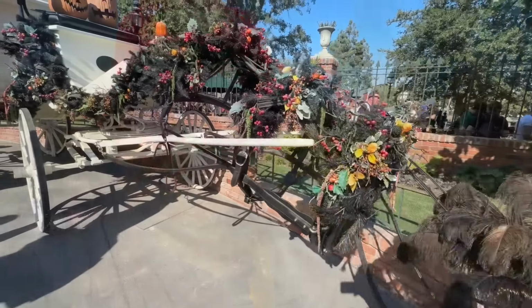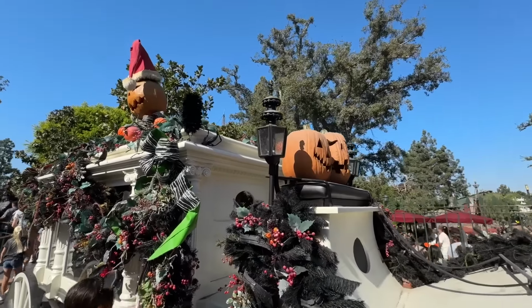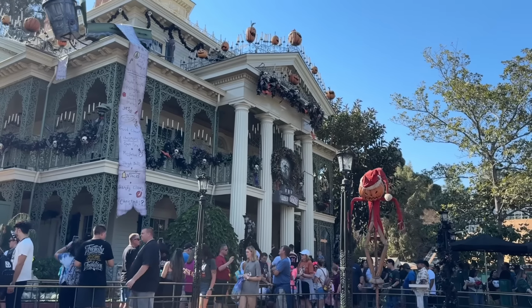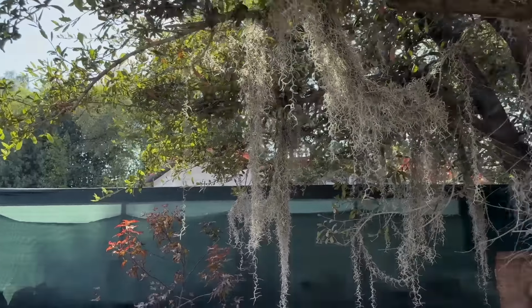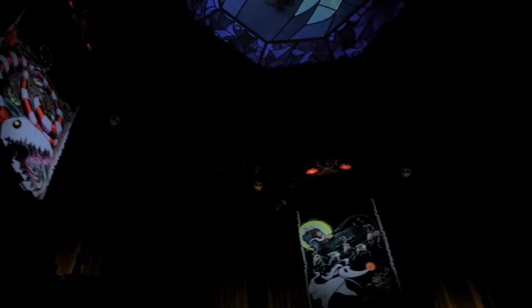We got one last thing to do, and that's Haunted Mansion. I finally called my virtual boarding group. Let's go. This is the area where we would go to the extended queue through there. Man, would cause such a scare.